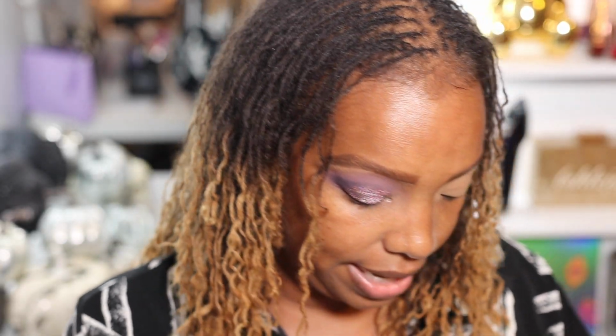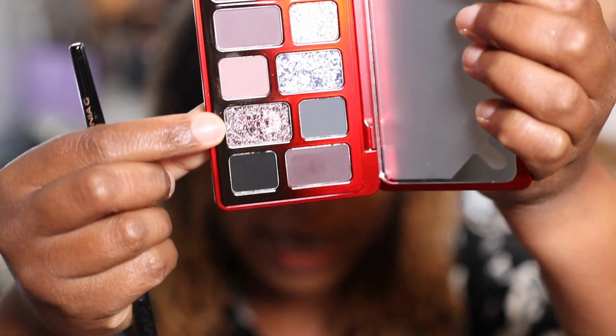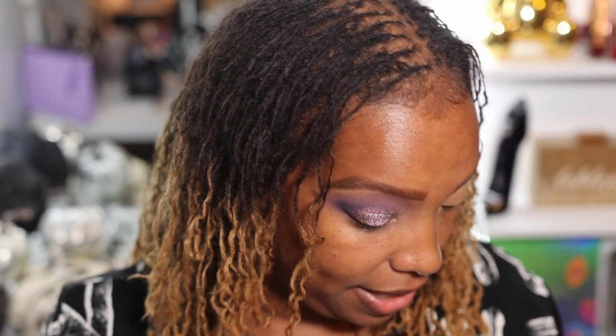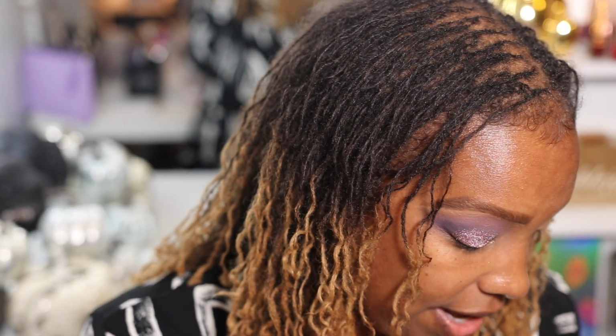So I need to use as much as I can, so I'm gonna go ahead and take a little brush. And look at the texture, you can tell it's not thick, but it's smooth, it has a nice thickness to it, but it's not a sticky formula. So it's gonna pick up very easily. So yeah, I like this. It kind of gives me an Inslee Rain vibe.